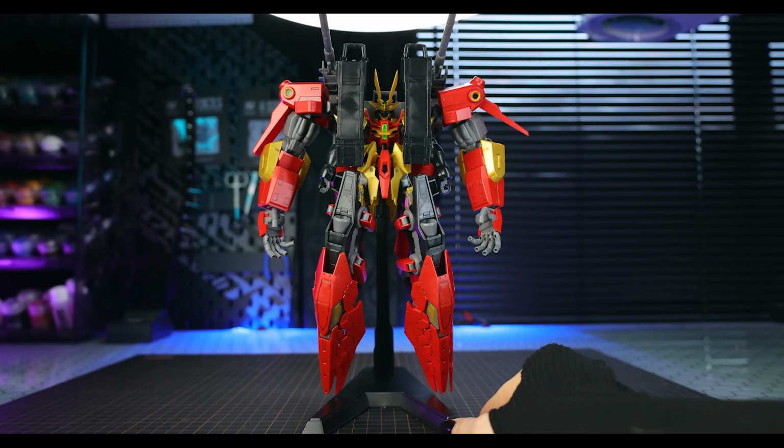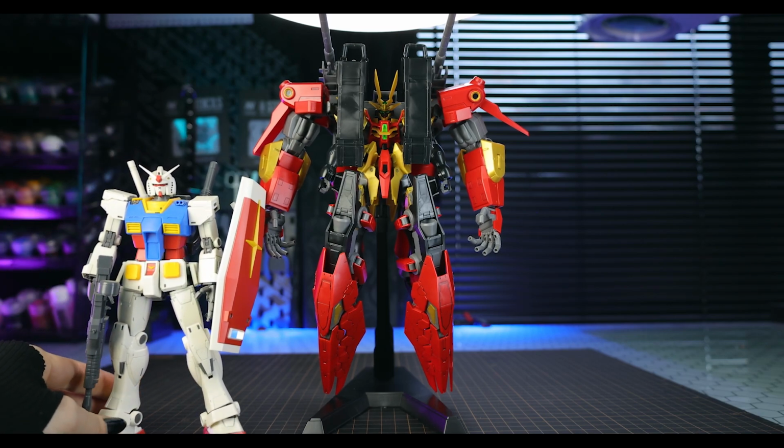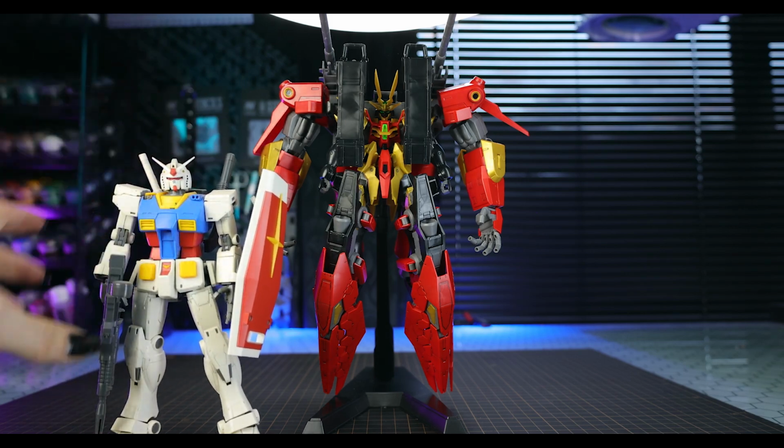So that little blurb we just read mentioned that it now has the power of a Master Grade Gundam. So there it is side by side with a Master Grade Gundam, and as you can see, it is around the kind of size of it, actually a decent bit bigger.